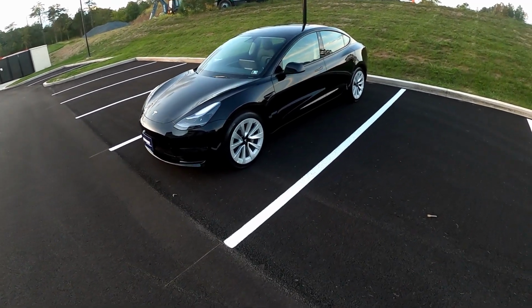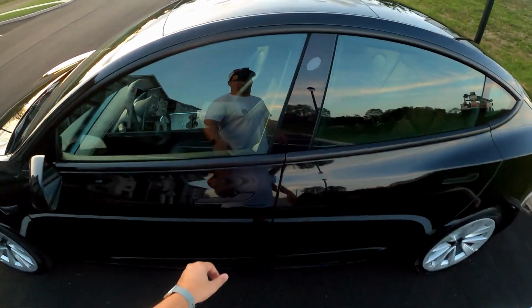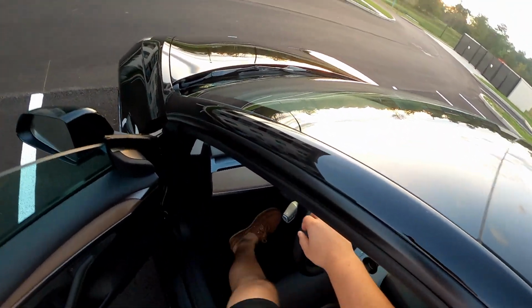This black with the sports wheels, my buddy James had one of these in this spec. It was like a 2018. Always thought it was super sharp.